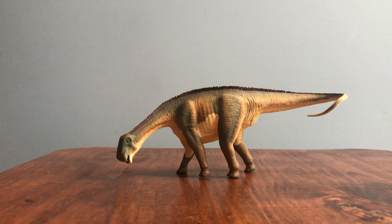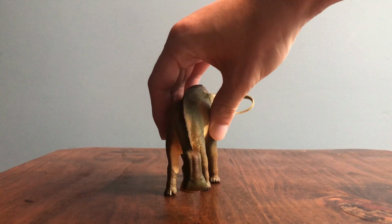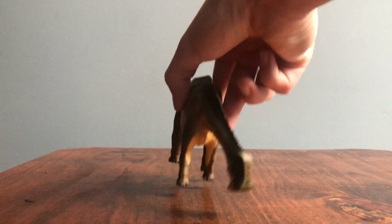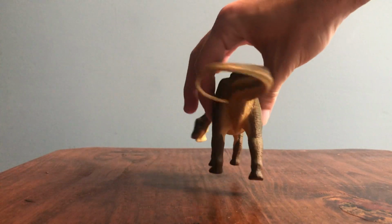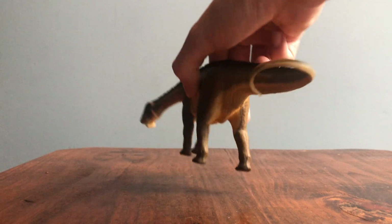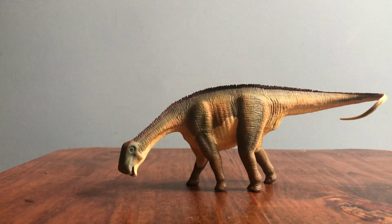So now we'll get into the figure itself. I think this is the best Nigersaurus out right now, even though it's been retired for a few years and came out almost 15 years ago now at this point. I think it released around 2008, retired around 2018. So even though it's that old of a figure, I still think it's probably the best Nigersaurus out.